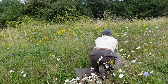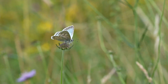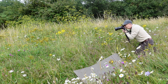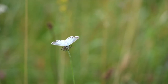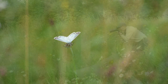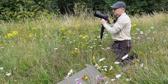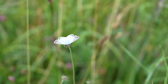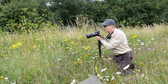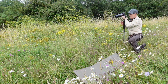I think this is a perfect example. Now we're moving round for a head-on shot. Wow, what a butterfly. Oh, perfect example. That's what we want. Beautiful. Oh, how marvellous is that? It doesn't get much better. We'll see if we can get a more top-down shot on it, but it might take off at this point.